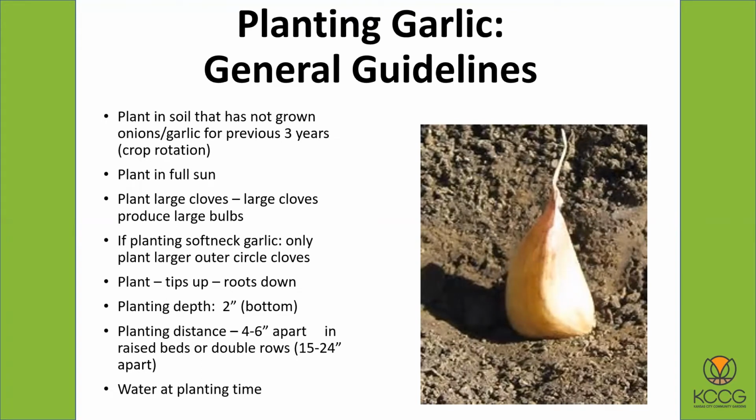You want to plant the larger cloves. Large cloves will produce bigger bulbs, but if you want to plant them all, sure, you might get some slightly smaller bulbs. If you're planting the soft neck garlic, only plant the outside circle ones, because those tend to be the larger ones. And then, as we said before, plant the tips up and the roots down.